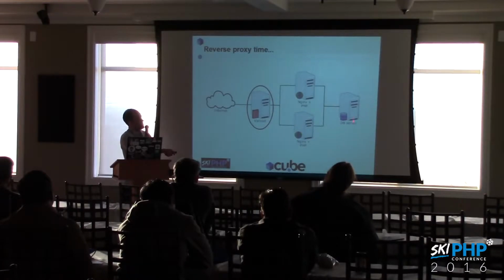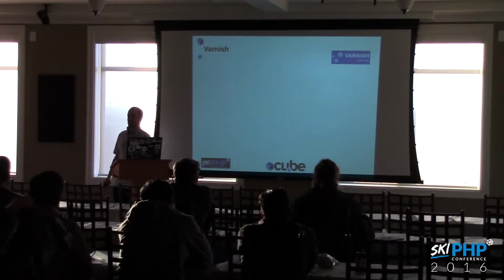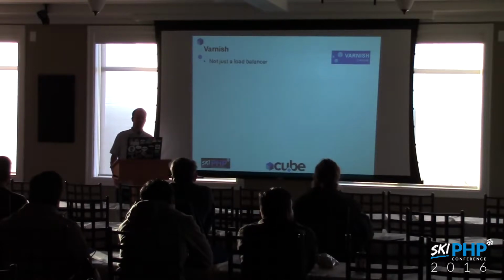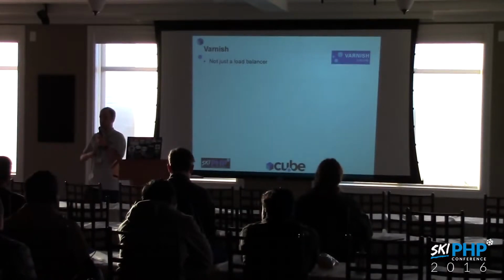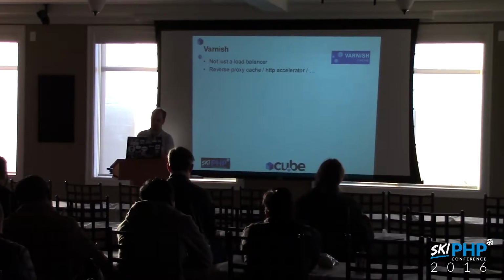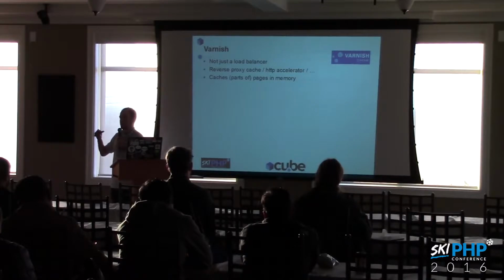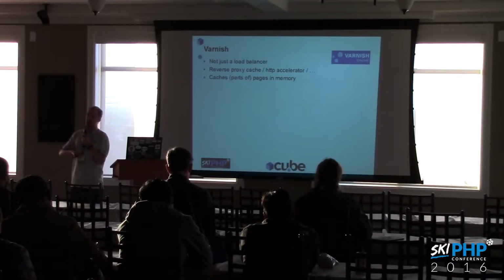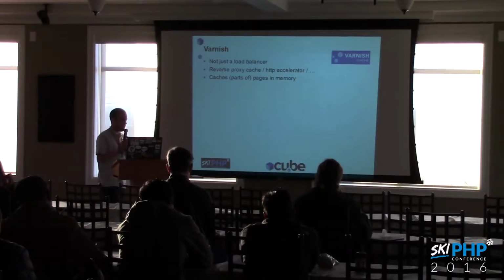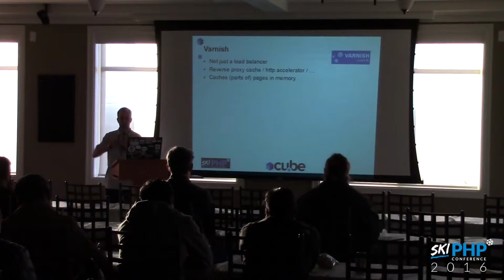Okay, so we talked about the database, we talked about that part. Let's talk about this part here, the reverse proxy. Has anyone ever worked with Varnish? You? Okay. Varnish is a load balancer, yes, it will balance the load across multiple web servers behind it. But it's also a reverse proxy cache, also called an HTTP accelerator, or there's plenty of other names for it. It will cache images, JavaScript, and so on, other static stuff, and it will cache entire pages, static pages, or even parts of the page in its internal memory. So it doesn't use memcache.